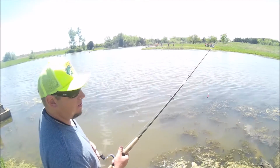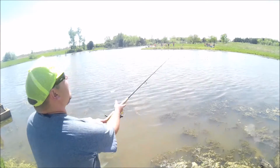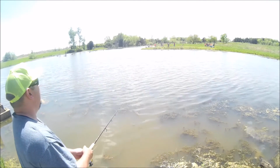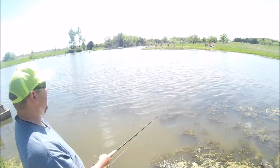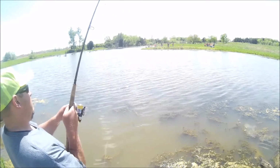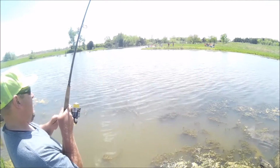Now, way down where the gentleman in the gray shirt is fishing, I think he's bass fishing out there, that gets just completely loaded with weeds within the next couple of weeks. So I haven't even looked at it over there to see what it's like already. We're right on the dam here. Why is my drag? I need to set my drag.